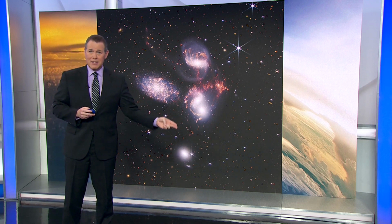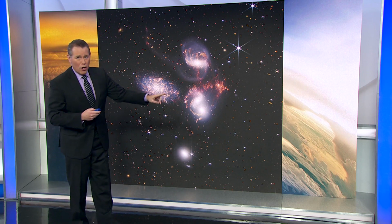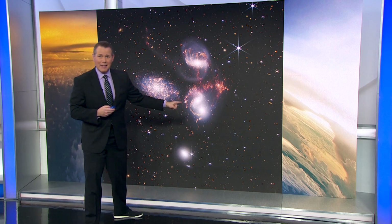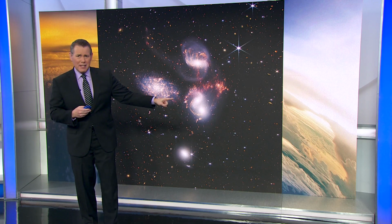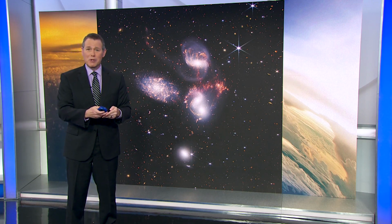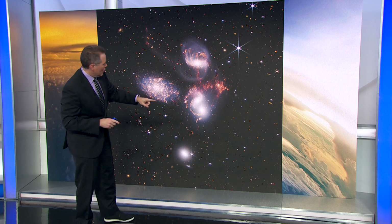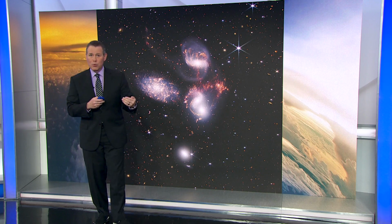The other 4 galaxies are actually interacting with each other. These middle 2 galaxies are well into the process of colliding, something that happens more often than you'd think. Our own Milky Way galaxy will collide with the Andromeda galaxy in about 1 billion years. The gravity of the 2 galaxies sends out streamers of material called tidal tails, which will cool and form new stars.